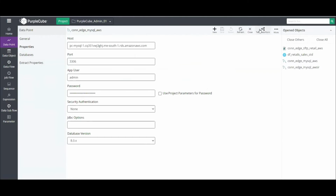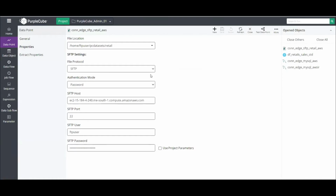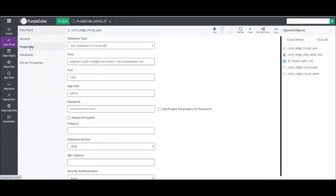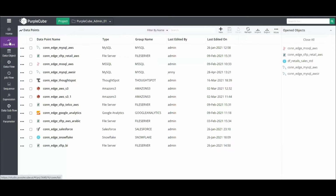The details are entered, and we can also validate the connection by clicking on the test data point. Sorry, that was the MySQL one. Yeah, this is the FTP one, which we spoke about in the first connection. So on clicking on test data point, we get a message telling us whether it is successful or not. And similarly, for the MySQL one and the SQL Server database, we need to provide the connection details such as username, password, the database version, as well as the database that we need to connect. We can add or remove any number of databases to this list. That's how easy it is to create the connection to associate PurpleCube to your source or target system.